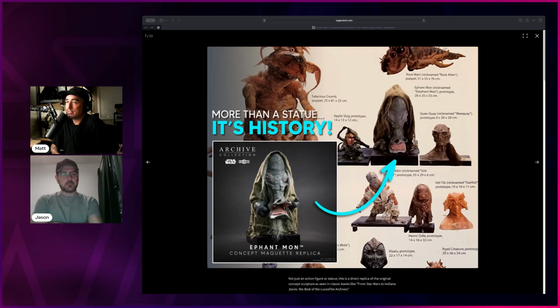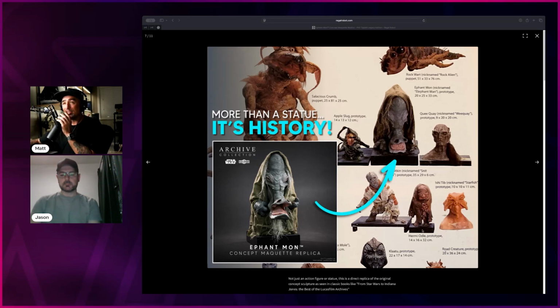And for me, I don't really care. Is it cool to have a signature? Sure. But at the end of the day, that's not the big thing for me. For him, that's possibly a little bit bigger than the maquette itself.